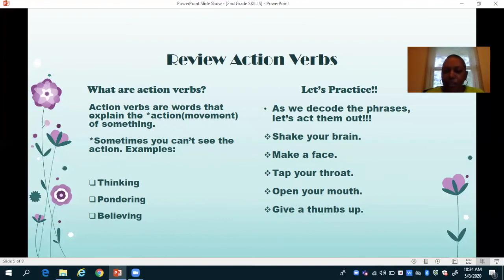Tap is the action verb. Shake, let me go back. Shake was the action verb in shake your brain. Make a face, make is the action verb. And in tap your throat, I just said tap is the action verb, okay? The fourth phrase, open your mouth. Like the doctor asks you to. So open is the action in that phrase. And finally, give a thumbs up. My favorite, you're awesome. Give a thumbs up. Give is the action verb in that sentence.